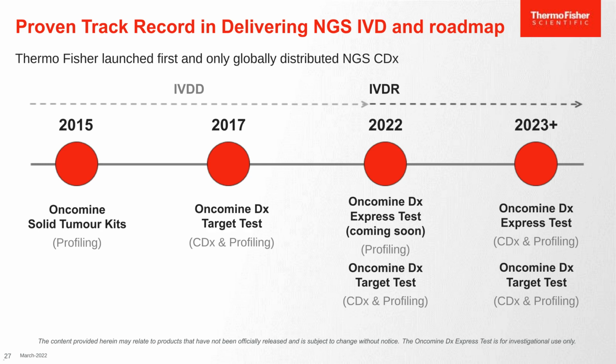We are very excited about our latest NGS IVD assays scheduled to be launched later this year. This will be our first NGS CE-IVD assay that will operate on our latest NGS platform, the Genexus Dx Integrated Sequencer. This assay is called the Oncomine Dx Express Test. This pan-cancer assay is expected to generate new CDX claims in the coming years as we collaborate with pharma partners in broadening access to NGS diagnostic testing worldwide to support their targeted therapies.